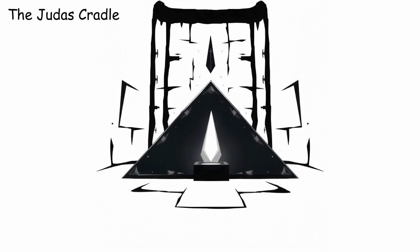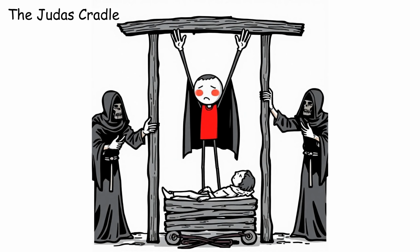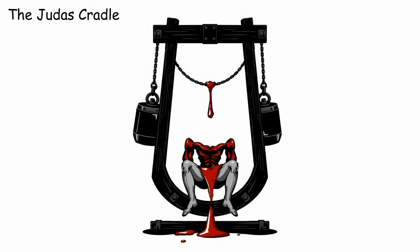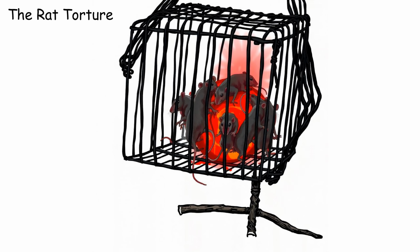The Judas Cradle. The Spanish Inquisition's pyramid-shaped torture device redefined cruelty. Victims were slowly lowered onto its sharp point, with their own body weight doing the work. Some torturers would add weights or rocking motions to intensify the agony over hours or even days.